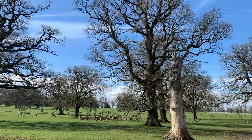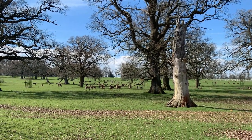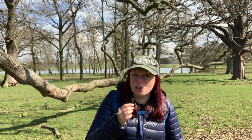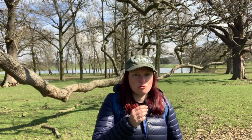I was hoping for about 10 miles, but I think it'll be somewhere between 8 and 9 miles, because I kind of made it up as I've gone along. But I know the area, I've been here a few times before. You can't really get lost. The footpaths are really obvious. And yeah, it's been a really good day.